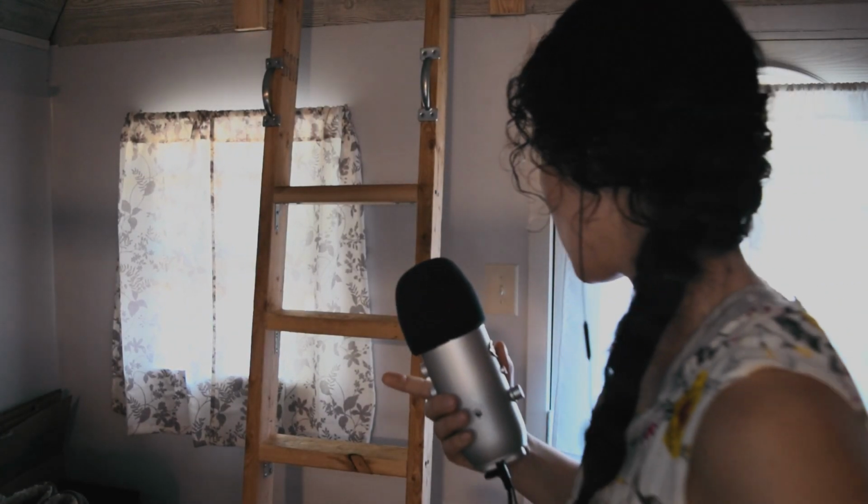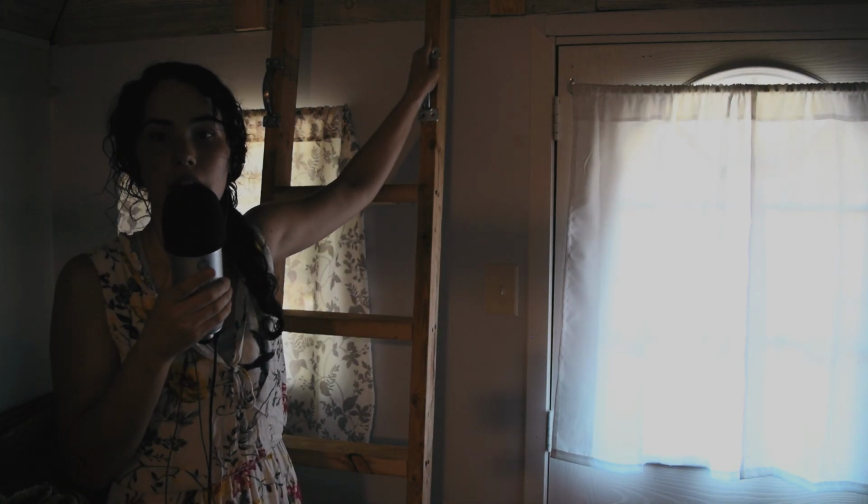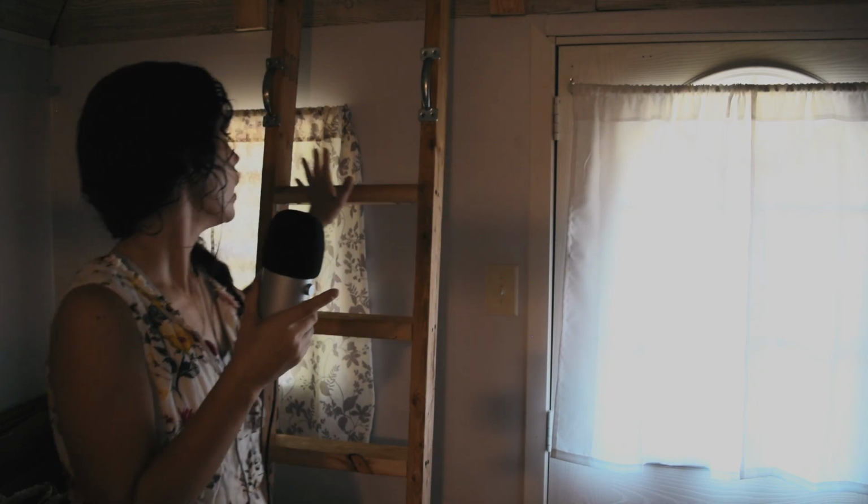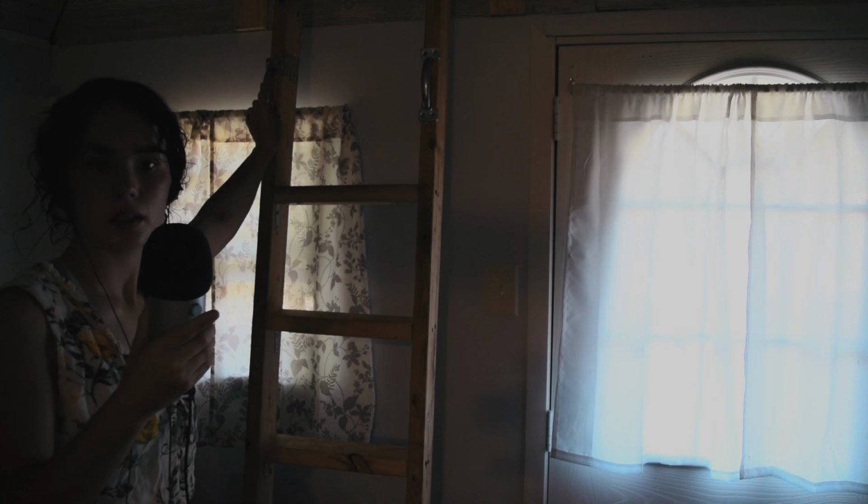So we have another window here, and this ladder is actually made out of, you know, we made it. We didn't buy a ladder, which is 2x4s, but it latches up top, and we can unlatch it and move it around if we need to. But it has these little handles that we put on it, and let me just climb up and show you.